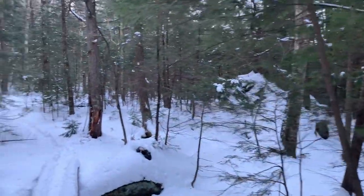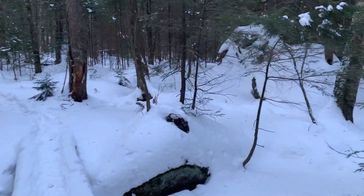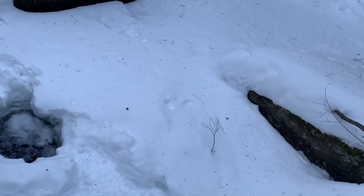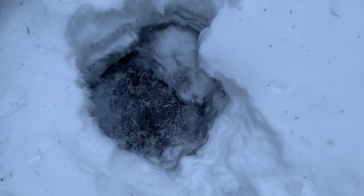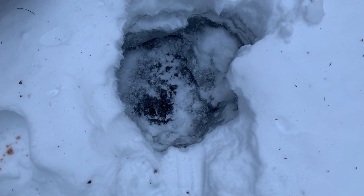So first off, for dishwashing, and if you want to take a shower, you get to pull some water out of the hole here. And we didn't pull any out yesterday, so it's a little frozen over, but you just kind of kick your way down. Well, we probably just won't shower till it gets warmer, I guess.